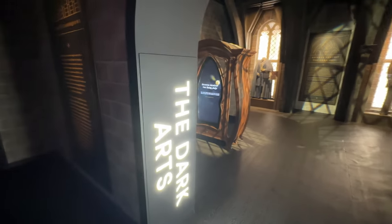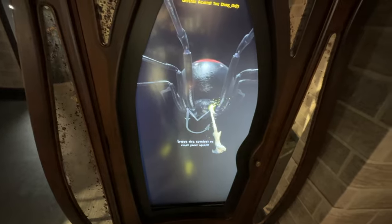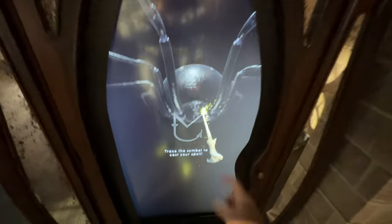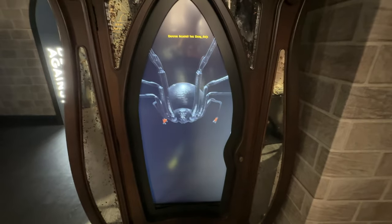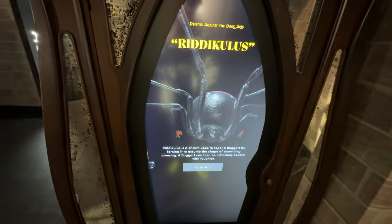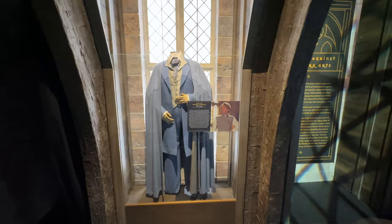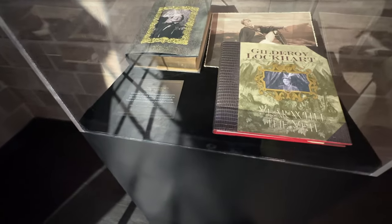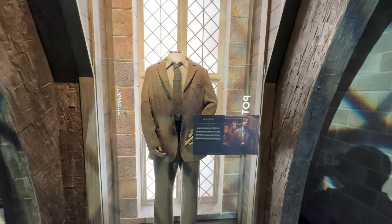Defense Against the Dark Arts. I'll tap our wristband again. That's me. What are we most afraid of? Uh-oh. Got a really icky bad guy here. Did we do it? We did it! Gilderoy Lockhart's robes. And here's his books. I love it. Remus Lupin.